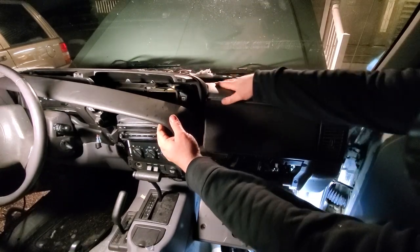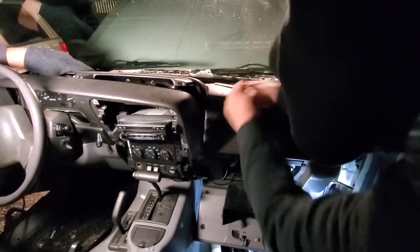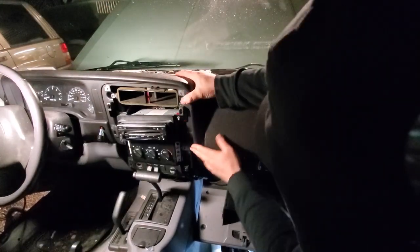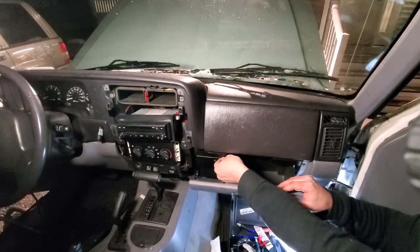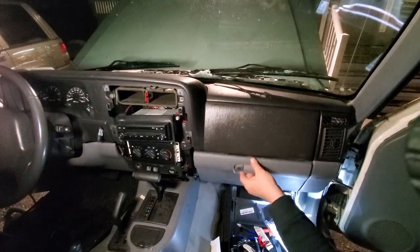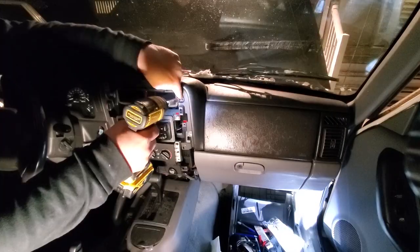Click it down. Ready, go. Nice. Let's click this in. Ready, go. Beautiful. Slide in our glove box stoppers. Beautiful.